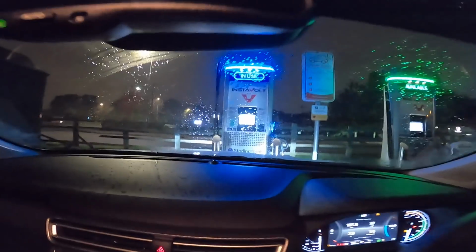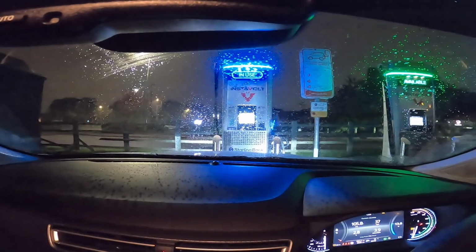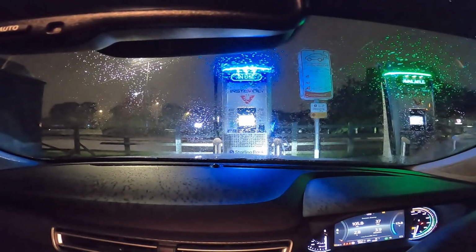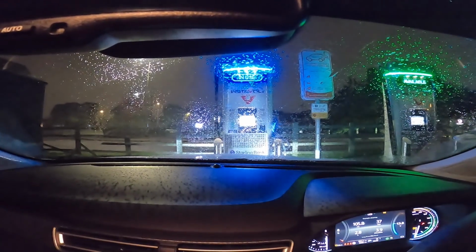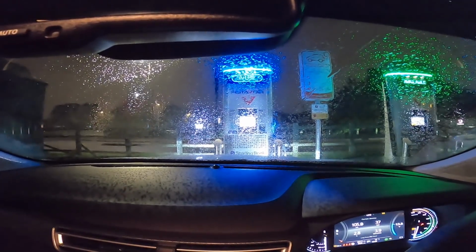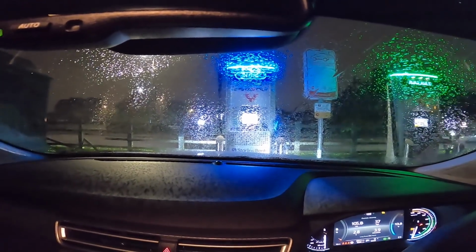So my journey home didn't go quite according to plan. I'll just show you. I am here at Instavolt at Stroud Park in Banbury, charging at 70 kilowatts at the moment, which is quite nice. Unfortunately, this isn't where I wanted to be. I wanted to be at Grid Surfing Rugby, but there was an accident. So that brings me here.